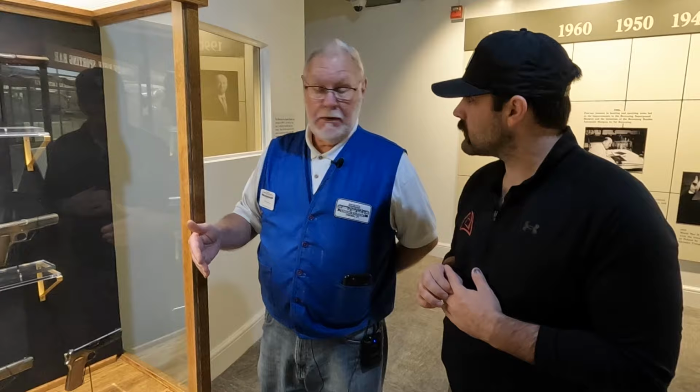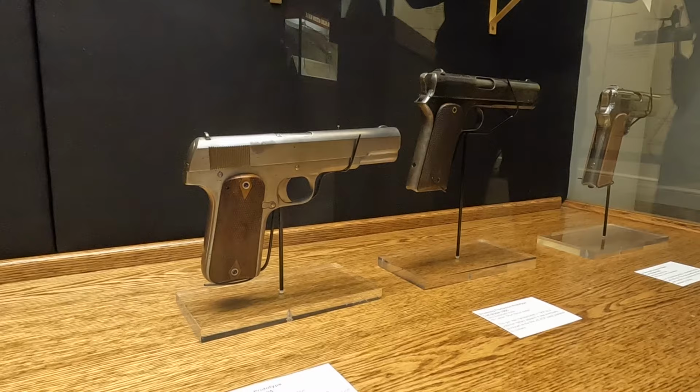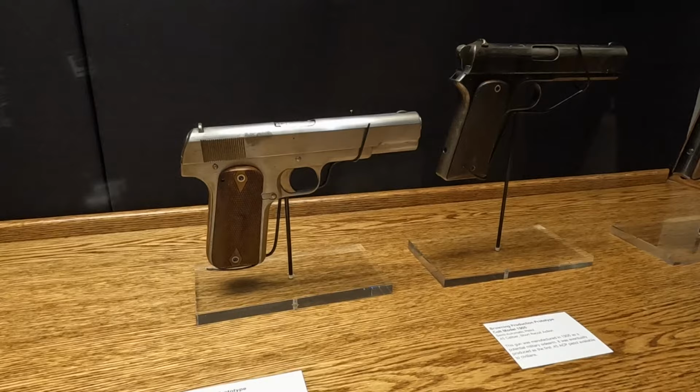So this pistol, there's a lot of speculation. I can't tell you exactly because I really don't know, but I can speculate. And I think that this was done as a test for the cavalry.